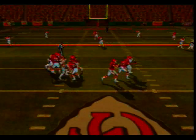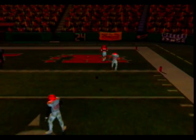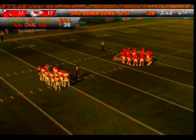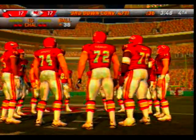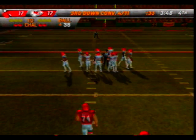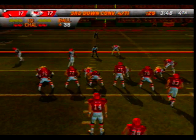Drops back. Pressure coming. Rolls right. Going deep, looking for something in the end zone. Ooh, nearly picked off. I tell you, he was looking for the big play the other way. He let that ball go right through his fingers. Eighth play of this drive. Ball on the 38-yard line.